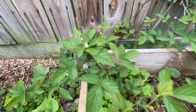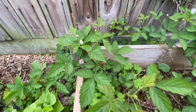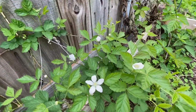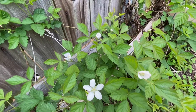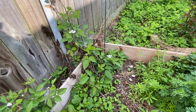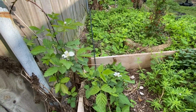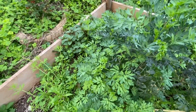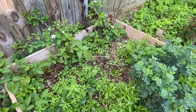This is my boysenberries. I don't even remember them doing this last year. But there you go. My boysenberries have pretty flowers, y'all. I got them all here. They lived through the freeze. They did. Beautiful flowers. And that chocolate mint. I don't even know what these other plants are in here. They'll declare themselves soon enough.